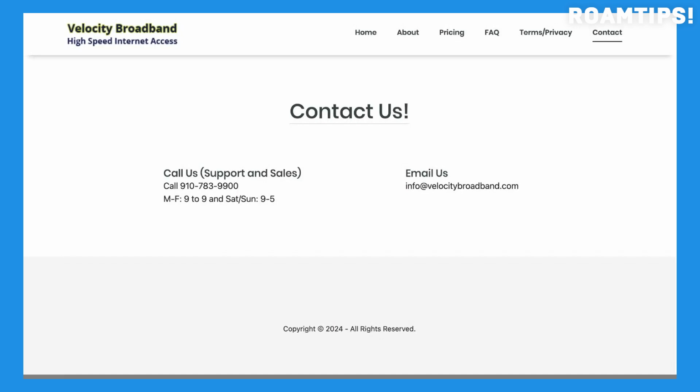Check to see if they offer fiber optic internet, as this technology generally provides faster and more reliable speeds compared to traditional cable or DSL. It's also wise to investigate the terms and conditions of their service agreements, including contract lengths and early termination fees. Understanding these details upfront can save you potential headaches down the road.